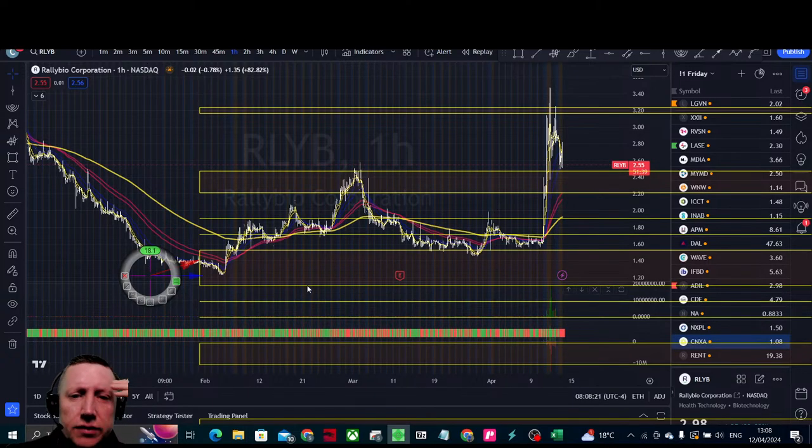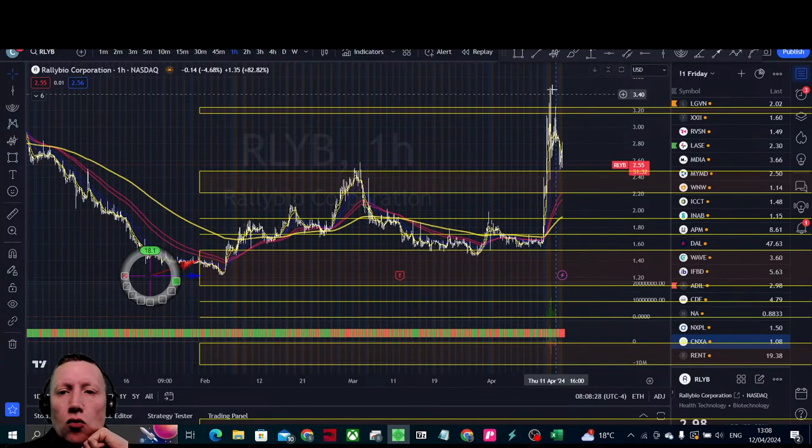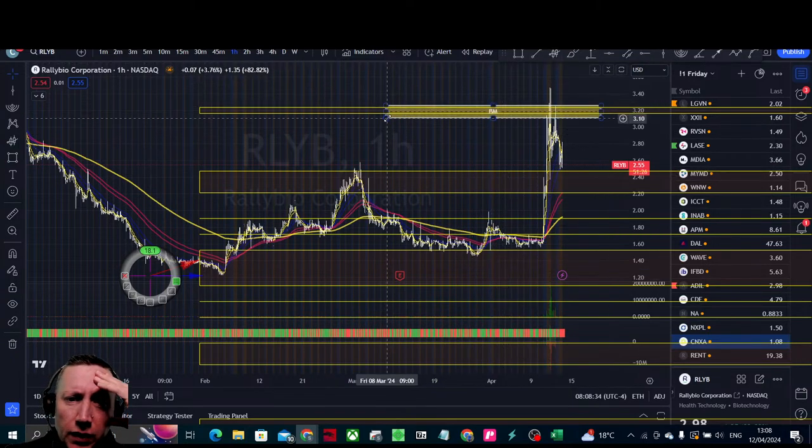Yeah, so you can see here in the first push back from February, we pushed up to the benchmark, come off. That would have been coming off all the way to the sell side pool. There's a benchmark up here. This is benchmark number two. So we've tapped into that yesterday. It's a lot thinner.